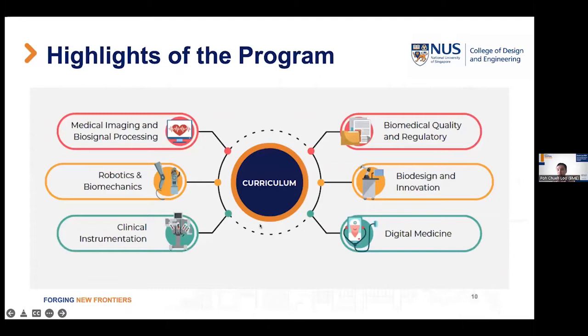And in terms of the highlights of the program, we structured the curriculum around these 6 key areas in biomedical engineering, where we see demand and importance. So in the curriculum, we have topics on medical imaging, signal processing. We have this very hot topic on robotics.